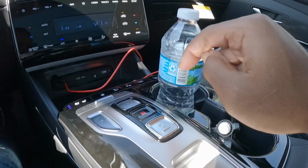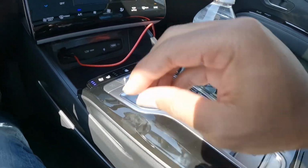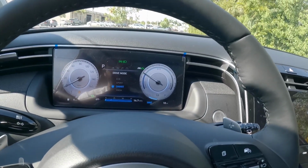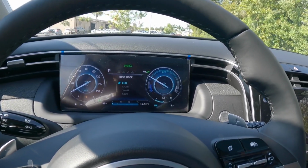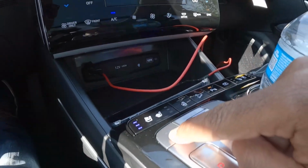Keep that in mind. There's N for neutral, there's D for drive, and you click P to go into park right there. There's your drive mode selector here, which shows you snow, smart, sport. As you guys can see, in sport it does change the gauges red. Very nice display. There's an eco mode right there. So there's 4 different drive modes here in the Hyundai Tucson. You can also lock the center diff if you would like.